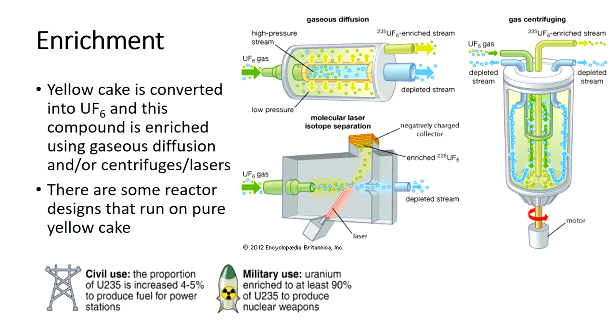So then your yellow cake is converted into UF6, and that compound is enriched using gaseous diffusion, or centrifuge, or a laser. So that's a gaseous diffuser. That's a centrifuge and a laser. This stream will have U-235 enriched stream. So that is UF6 gas. The yellow cake is converted into UF6 gas, and then you stream it, and with the stream you will get U-235.